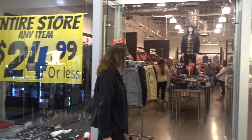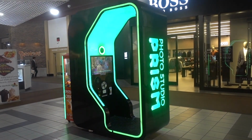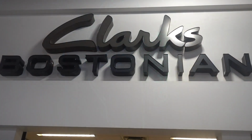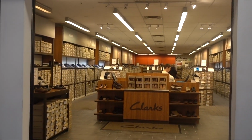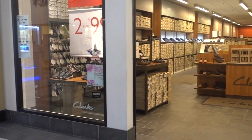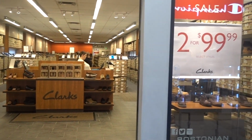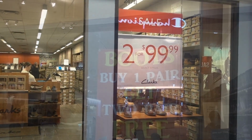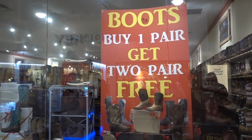They've got some folks in the store. Even have a souvenir of your visit to the mall by going into this photo booth. Well, this is a brand I own. I own some Clark's shoes, and I've had them for a long time, and they lasted a long time. I'm going to go inside too, for $99.99 is pretty good price. Oh, here's another sign. Buy 1 pair, get 2 pair free.